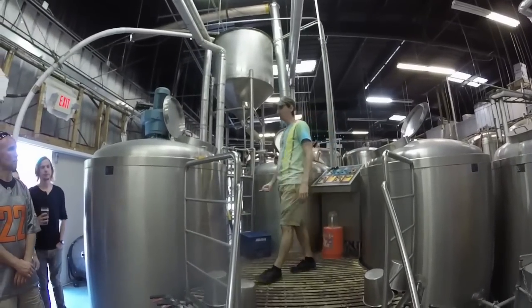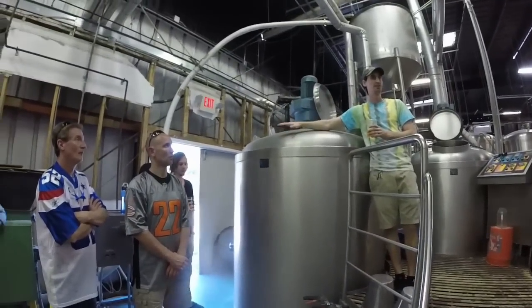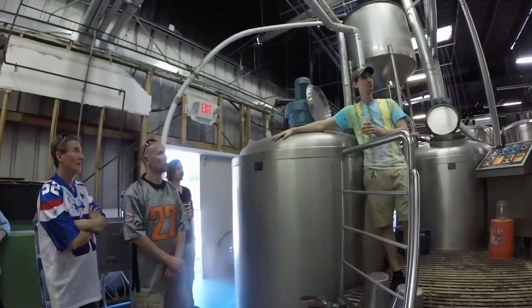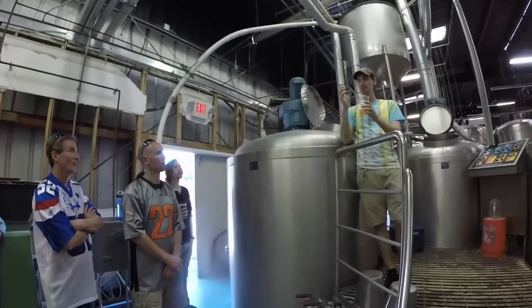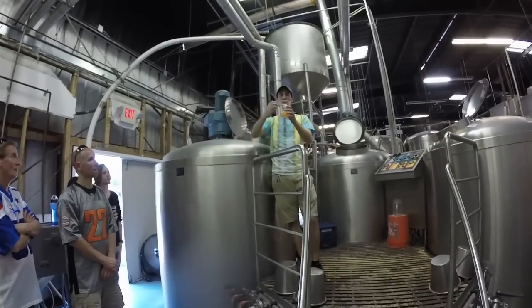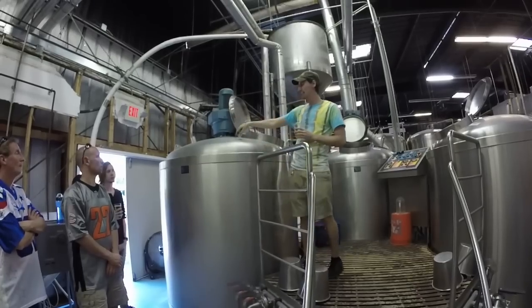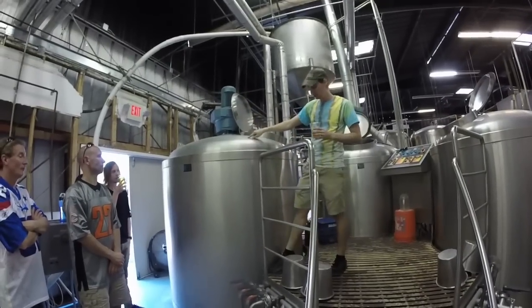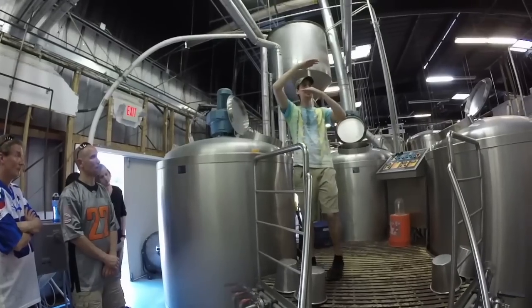After that, we'll move it for the first time into this machine right here that we call the lauter tun. The next biggest issue we face is all that barley in our beer. You don't want to drink a beer and have a mouthful of barley, so that's what this tank's going to do, take all that barley out so that we have a nice drinkable beer. And it does that through the use of gravity.